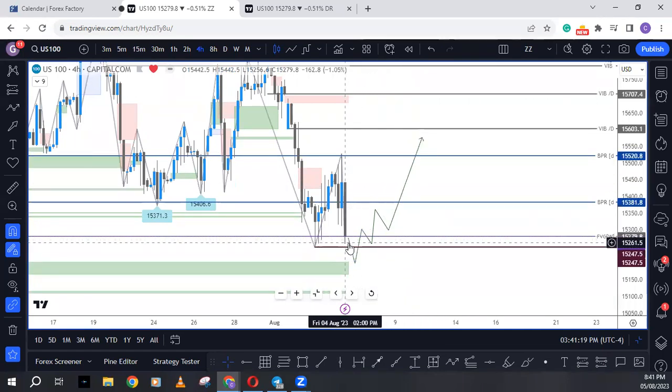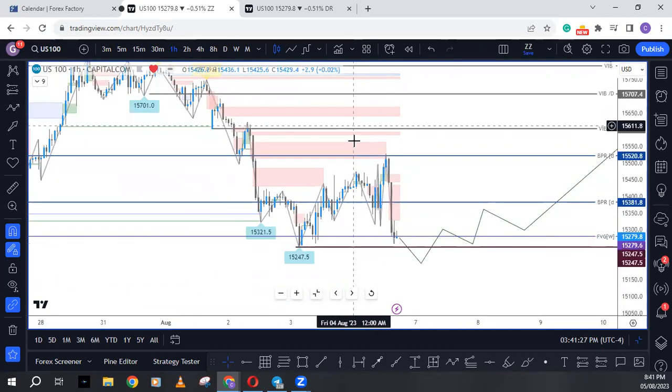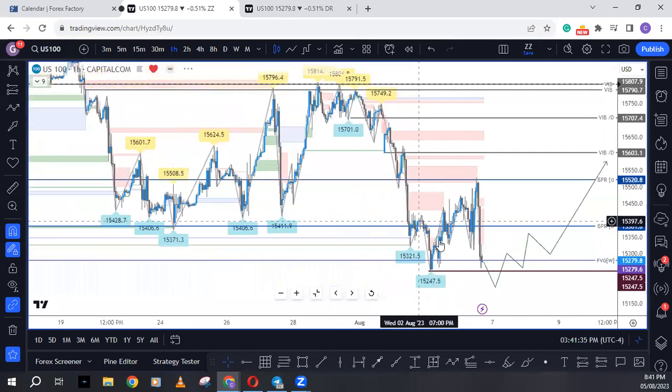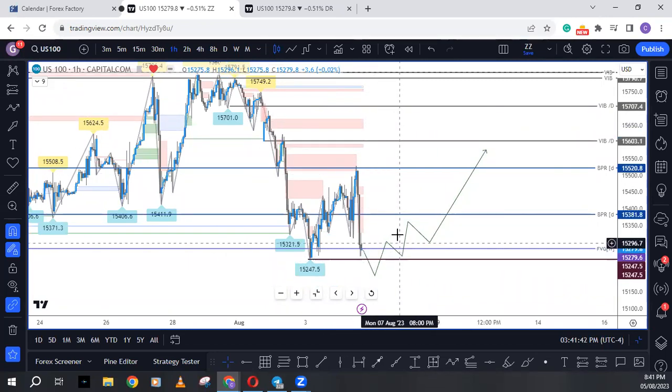But if price leaves this low intact and retraces, then let's go to the 1 hour. Now you see all this imbalance here. So that is where we'll be looking for price to retrace to. If price gets rejected, then you will be waiting, taking a short position, targeting this low, previous week's low.